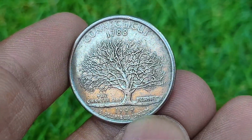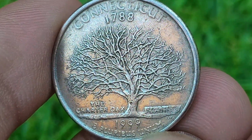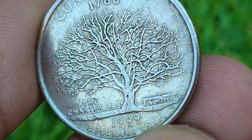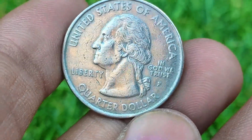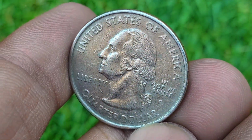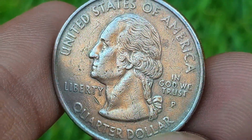Imagine finding a regular-looking quarter in your pocket that's secretly worth $5,000, $10,000, or even over $25,000. But it's true. And it all starts with one of the most common coins in circulation, the 1999 Connecticut State Quarter. Rare error types and their huge values. Let's break down the most valuable and sought-after error types found on the 1999 Connecticut Quarter, some worth thousands.